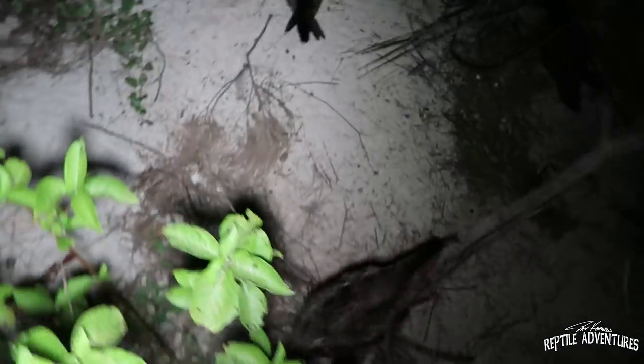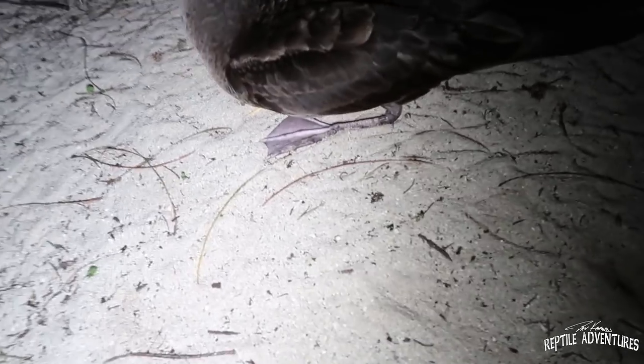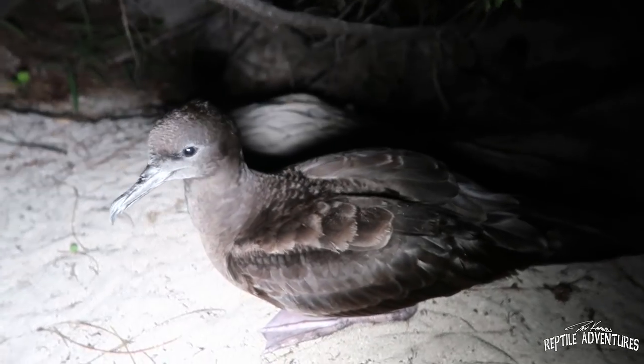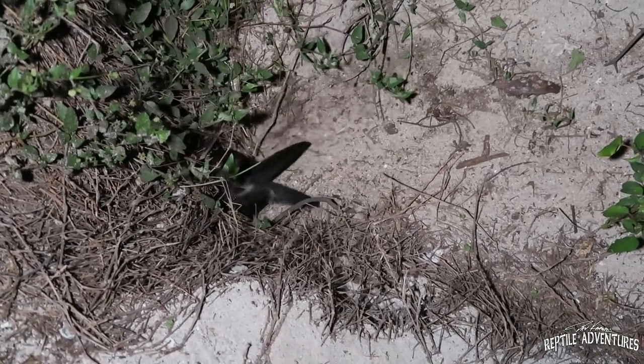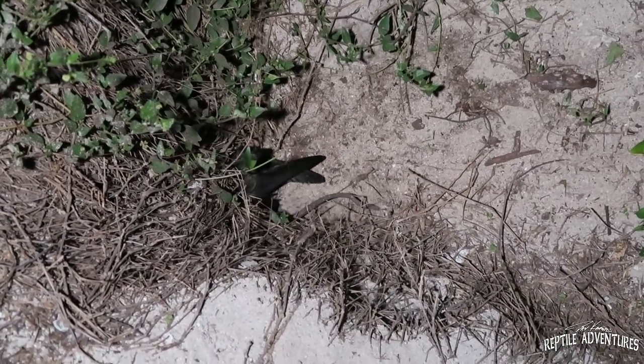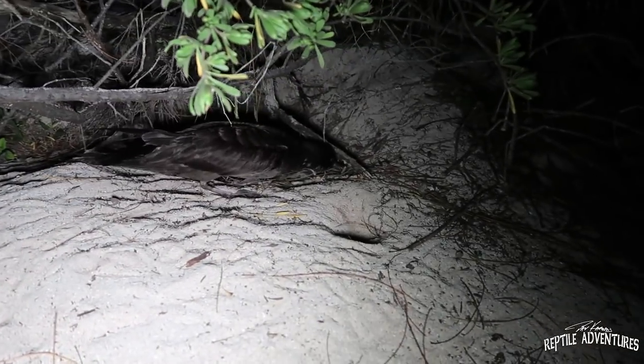Excuse us, buddy. So these birds around here are called mutton birds. They're also called shearwaters or petrels. They're ground nesting seabirds, but they're nocturnal and they just run around and nest in the ground like this. So we've got to be careful of where we're walking here. You can just step right on these guys if you're not careful.